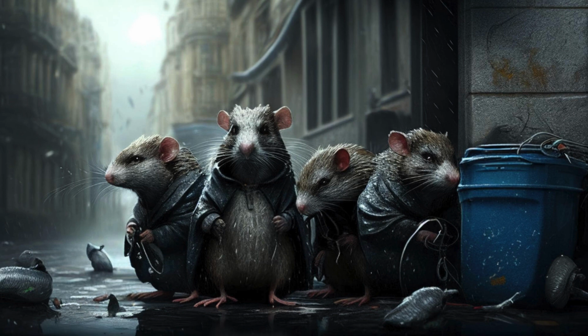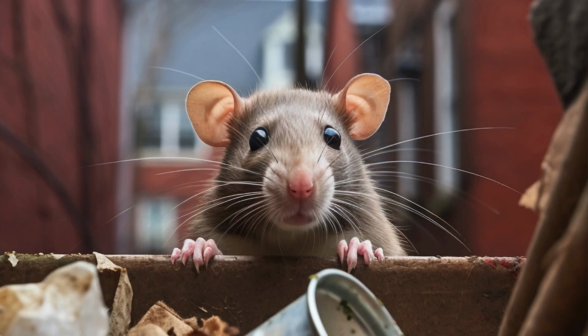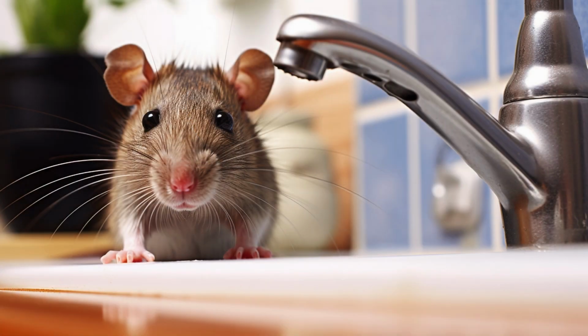Here's 10 tips. 1. Seal entry points. Conduct a thorough inspection of your home or building and seal any potential entry points for rats. 2. Proper waste disposal. Dispose of trash in tightly sealed bins and avoid leaving bags on the street overnight. 3. Remove water sources. Fix any leaks and eliminate standing water around your property to deprive rats of hydration.